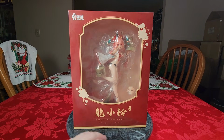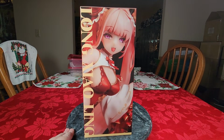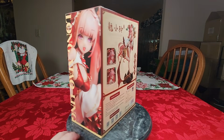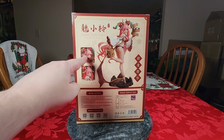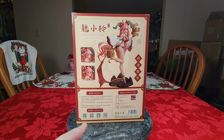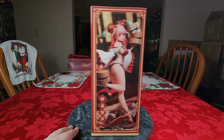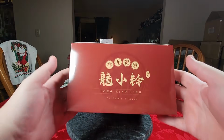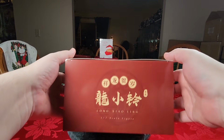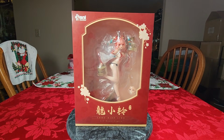But anyways, Long Xiaoling. So there she is from the front. There she is from the side. Nice zoomed in promo shot of her. There she is on the back with a couple different shots. You got her normal face. You've got her meat bun face. Got the little fancy hologram sticker. Nice full body shot of her on this side. On the top, it just has her name and stuff. And the bottom is plain brown and boring. So yeah, let's go ahead and get her open.